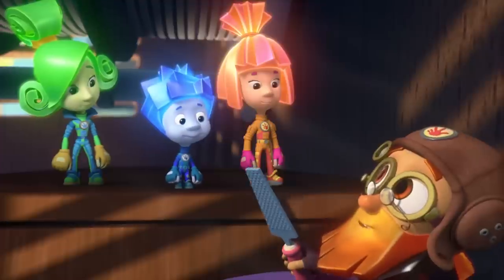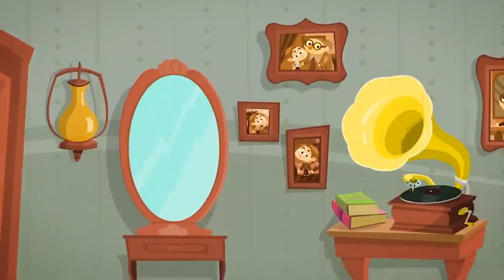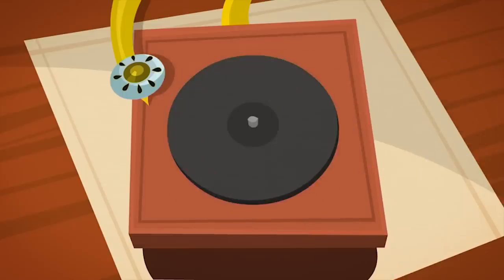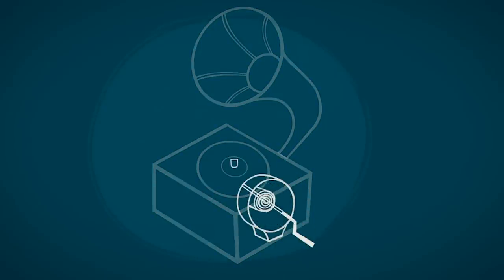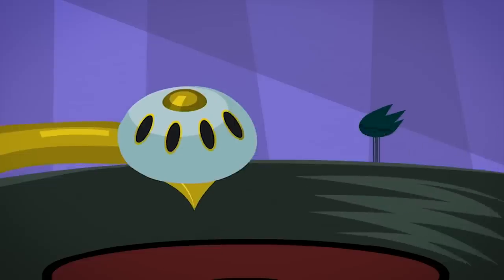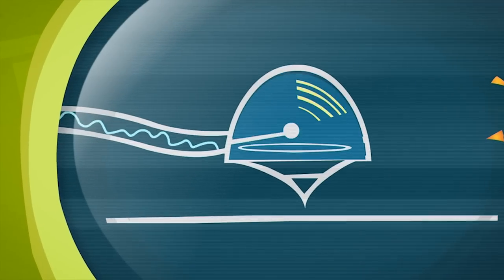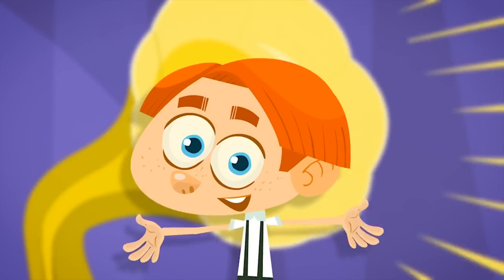Ah, I understand. What you need is a gramophone. A gramophone is an old appliance that was made for playing back sound that was recorded onto records. If you want to turn on a gramophone, you need to turn the handle to wind up its spring. The spring makes the record spin. Then a needle is placed on top of the record, and as it moves through the groove on the record, it shakes a little, which makes a diaphragm, a sort of mini drum skin, start to vibrate. The big horn of the gramophone then makes the sound louder, and we hear a voice or music.